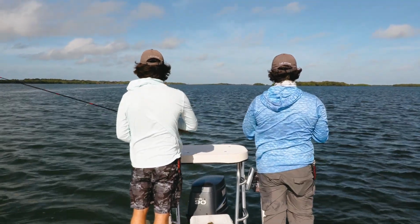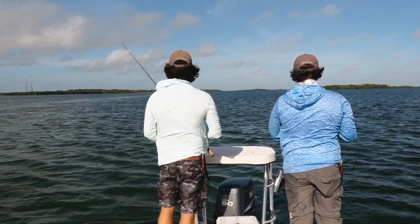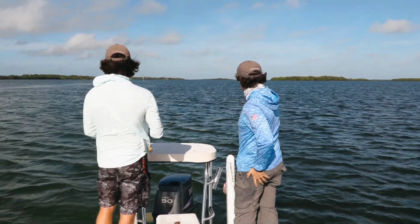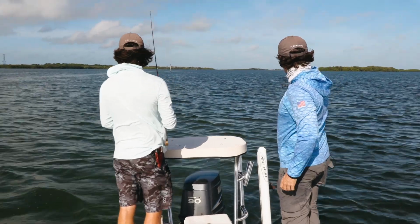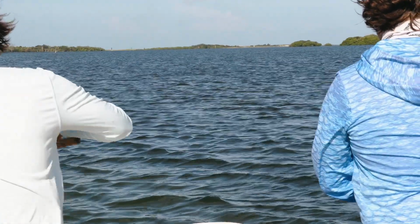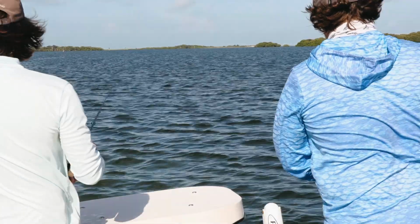Yeah, you're already getting popped there. There is a lot of fish. It's right there. See those 2 potholes? Yeah, there's 1, 2, 3 potholes in a row, right there where I'm pointing, Cody. And every time I drag right around it is when I'm getting these strikes from these big trout.